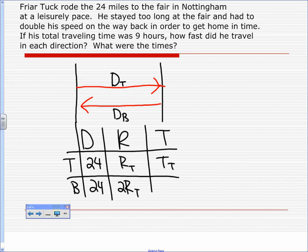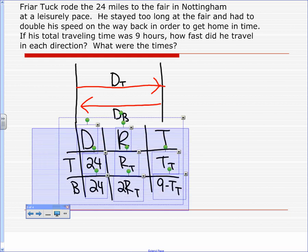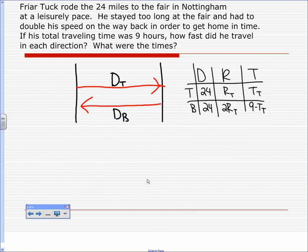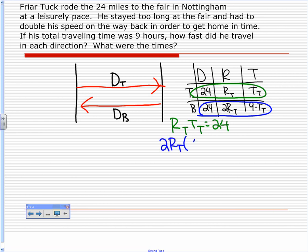Okay, so if this is... Good. Well, you want to know which T it is. Any questions on setting that part up? Okay. Now what? Yeah, set up your equations first. This is one equation. What would it be? Does that make sense? Because r times t equals distance. And then this is the other equation. Do you agree with that part?